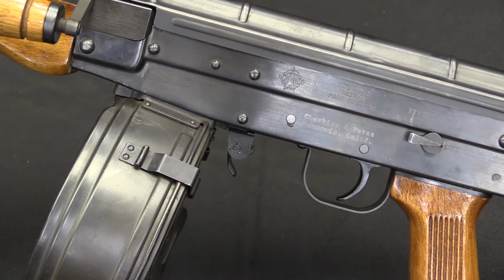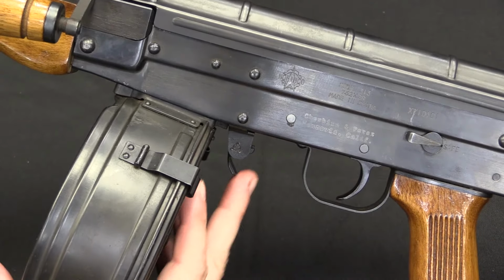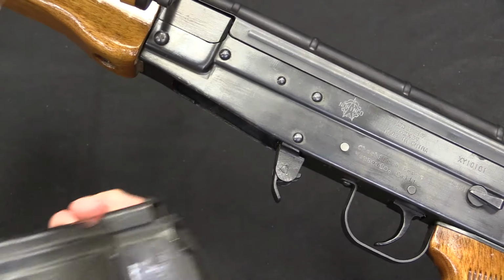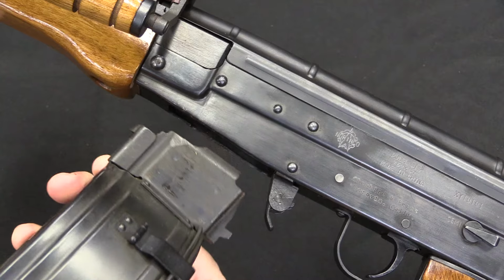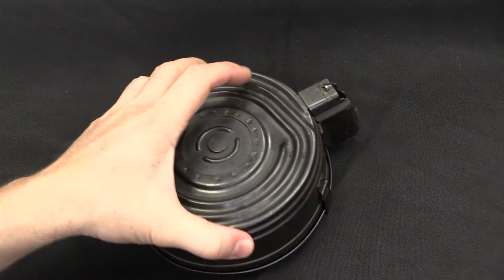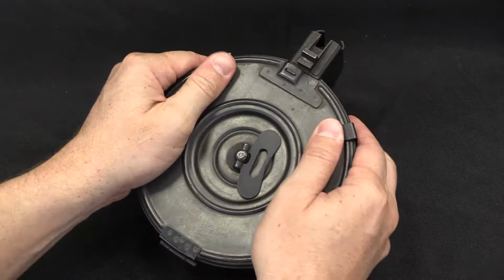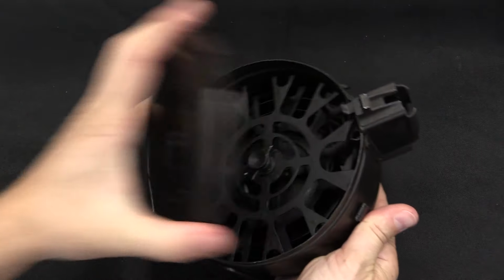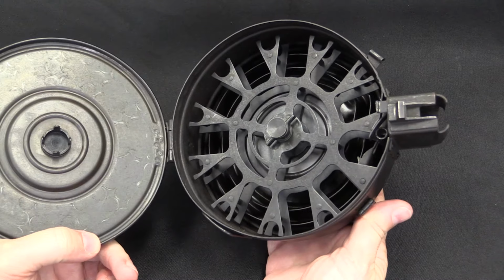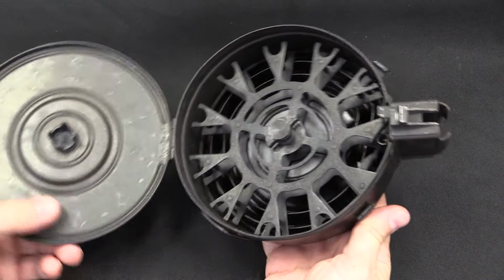The only other control of note here is the magazine release, which is very much AK-like. Just push forward, magazine comes out. It's a rock and lock style, just like the AK. The light machine gun version of the Type 81 used this 75-round drum. They also had 30-round magazines for the rifles. The magazines look externally very similar to the AK, however, they are not actually interchangeable.